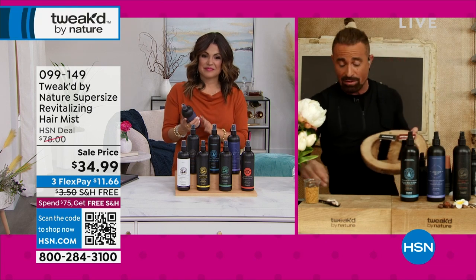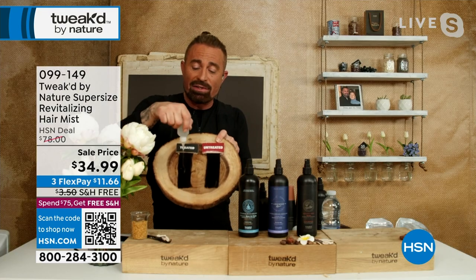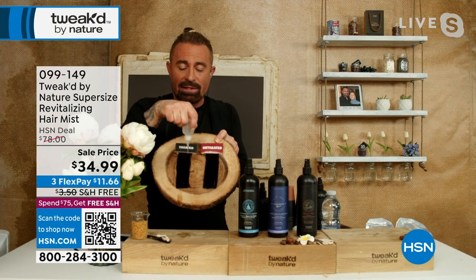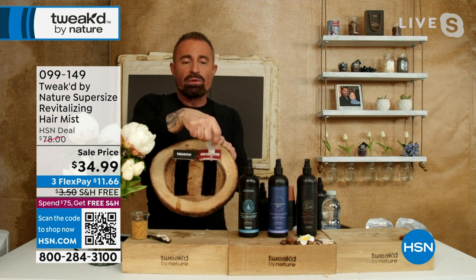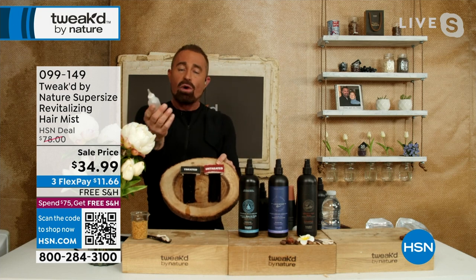And weatherproofing the hair, I'll do this really quick just to show you. So it's more than what you think. With the treated hair, you'll see it beads right off. I'll make a mess out of the set. The untreated, you can see what happens. It's basically absorbing right into the hair. So that's why your hair frizzes up. You achieve damage, chemicals go into it, pollution, whereas this weatherproofs it.